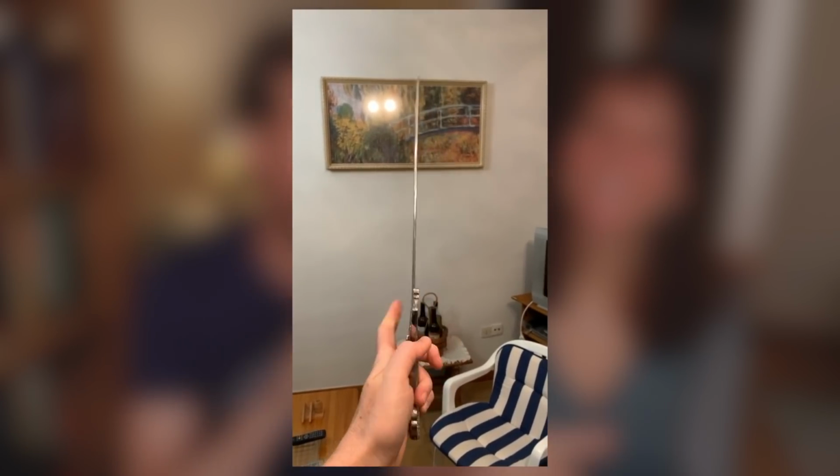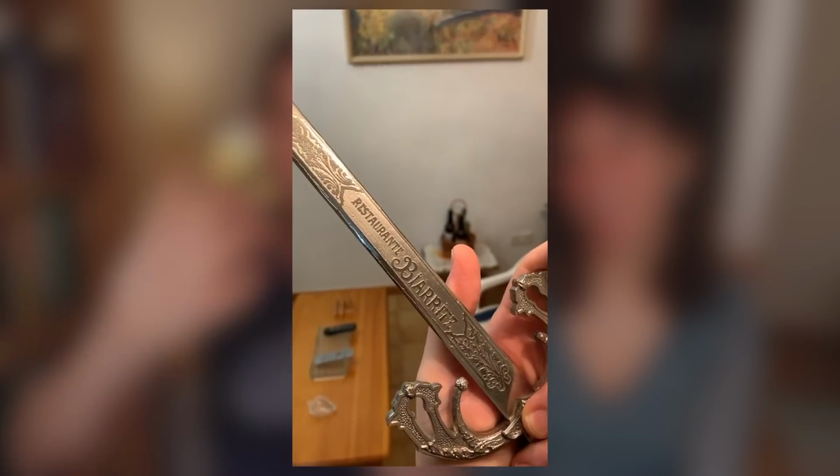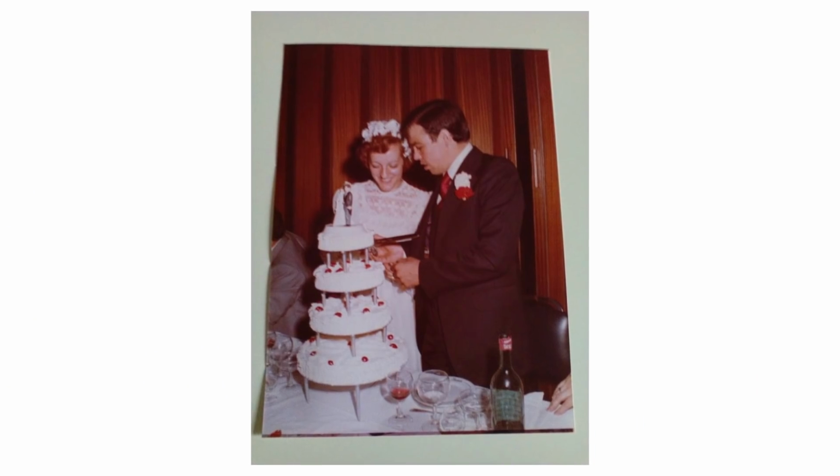We don't have one in this house. I don't know if it's too late for us to get a sword, Yoly. It's never too late to get a sword. But Yoly's parents do have one in that house in Segovia that I mentioned, their second home in the country, and it's very cool. It has the name of the place where they got married. And there are some lovely photos.